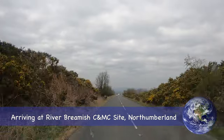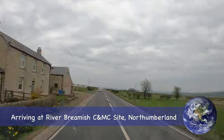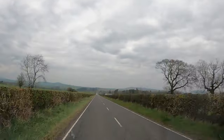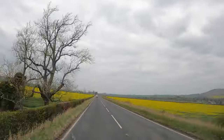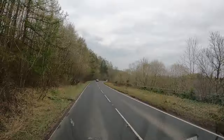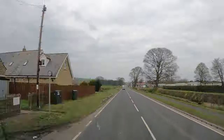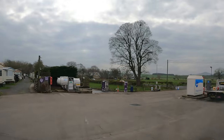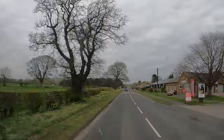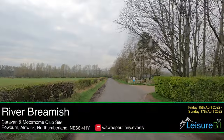It was a lovely run up to the River Breamish site. Some beautiful countryside on the way. Just before you get to the site, there's a little village, and in the village, the petrol station sells lots of bits and pieces, and it was really well stocked. And we're heading down the lane now and arriving at River Breamish Caravan and Motorhome Club site.